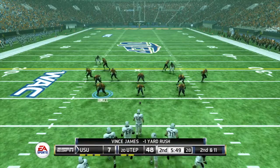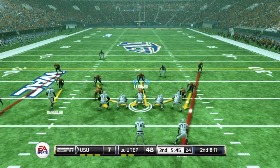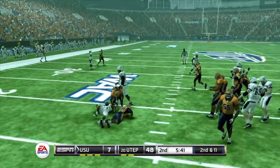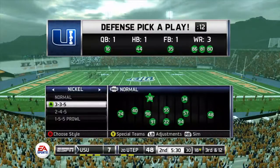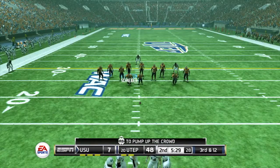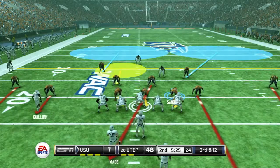Second down and 11 yards to the sticks. Ball on the 19. James with the option. The halfback took the pitch but couldn't find any running lanes. And there were no running lanes because this defense had so much penetration into the backfield. He would have been lucky to get back to the line of scrimmage.